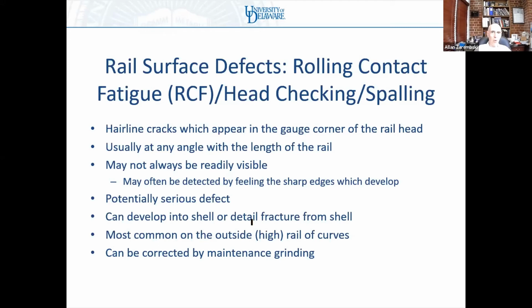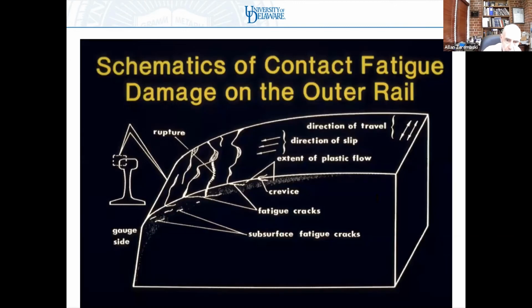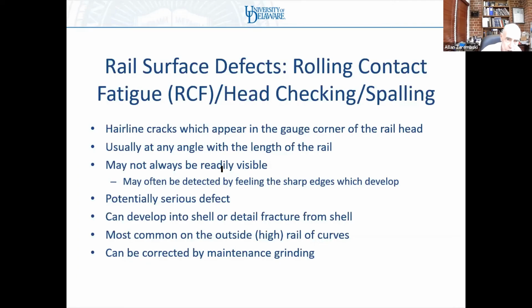Okay, so let's share our screen. Where were we? Okay. So now we're going to get to what I consider to be the fun part of the lecture, because I'm going to get to start showing you all sorts of nasty pictures of defects. So we started talking here about the surface. Let's start with the surface damage that you see right over here.